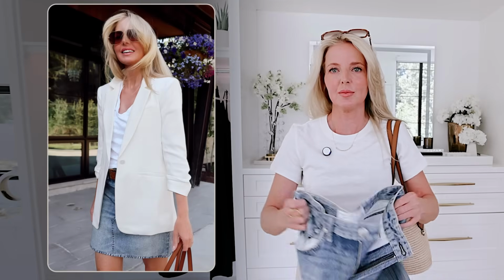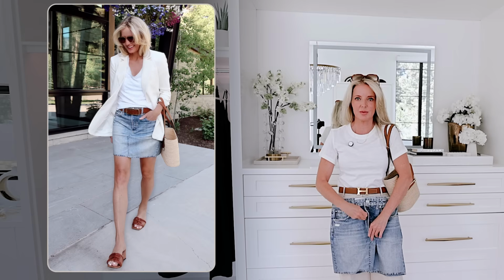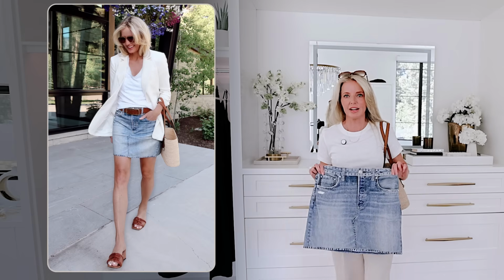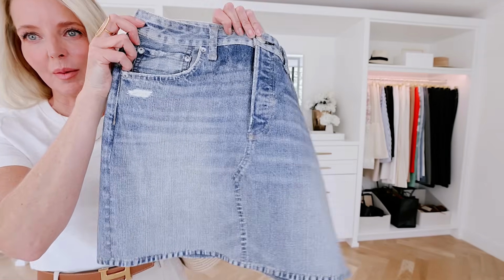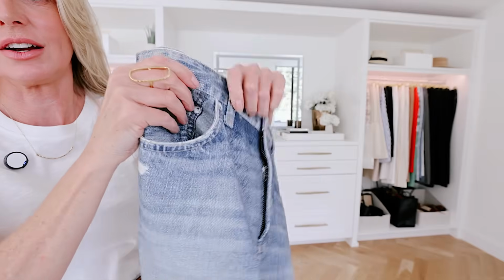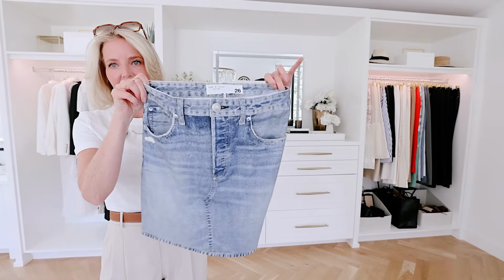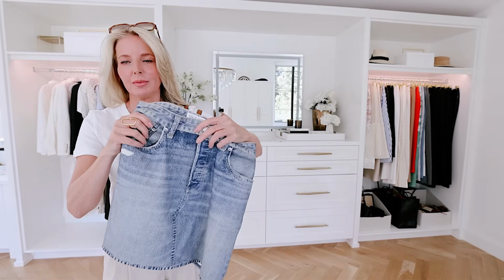So here's an example I wanted to show you of a denim skirt that I could easily wear with this white tee. I wanted to show it to you because it's so special and I love it so much. You guys know how I'm obsessed with the sweatpant jeans. So this is the same fabric, a French cotton terry, very soft, but in the denim skirt version. You do have functional pockets, functional zipper, button, functional belt loops, which is key. So I could still wear like my Hermes belt with this awesome white tee.